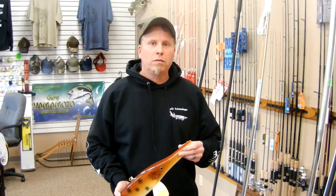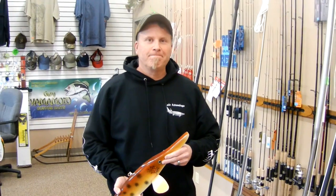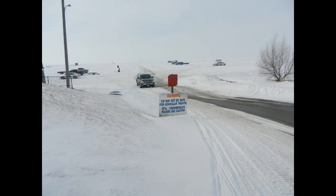So if you need any of your sturgeon supplies, make sure you stop here in Stockbridge at Rip and Lips, and Bill will take good care of you. All right, good luck to everybody.